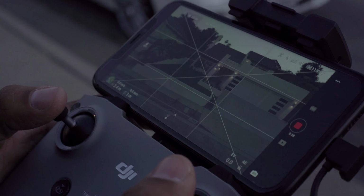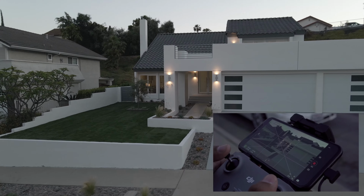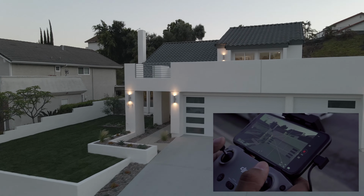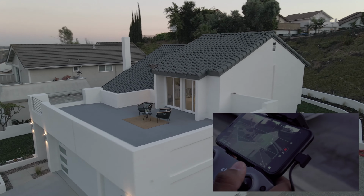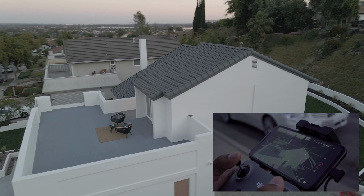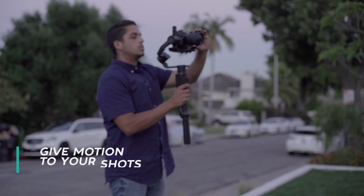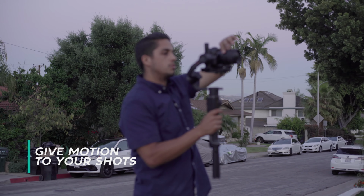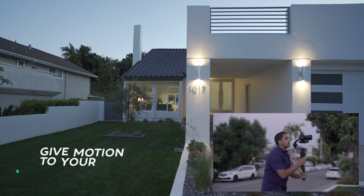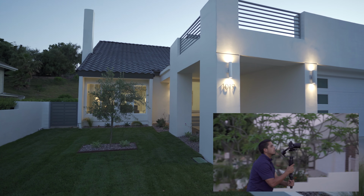So we're gonna go a seamless transition right here, going from the front, go up, up, up, and around. Keep going, keep going, and then we're gonna go all the way to the background. Anything past 4 seconds of just no motion, the viewer will get very bored very fast. So you want to keep things moving. Just kind of slowly glide across and showcase the house, go slow.